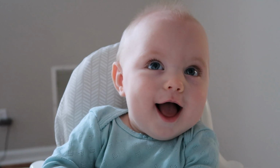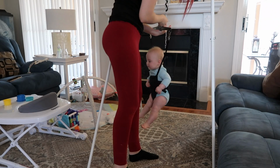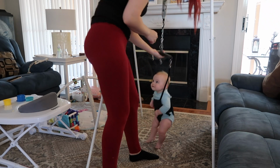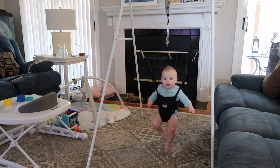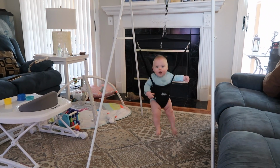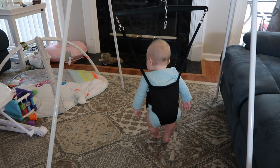And now, probably about half an hour after she's had her breakfast, I will put her in her jolly jumper. If you are ever contemplating whether or not to get one of these, I highly recommend it. It allows your baby to just have some fun and jump by themselves. It also allows you to just sit down for about 5 to 10 minutes while they jump, and she loves it.